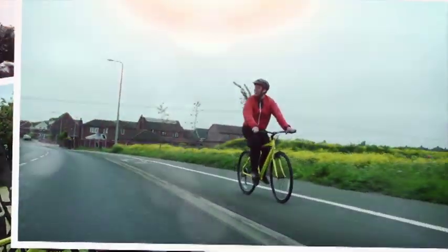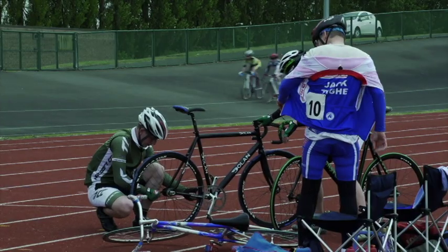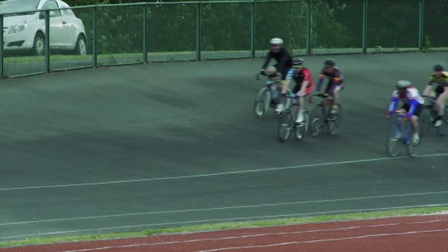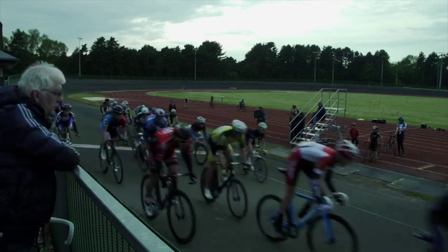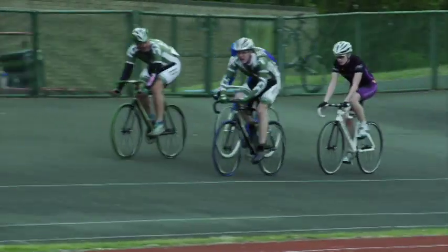I think so. I'm finishing my very enjoyable ride around Scunthorpe by meeting up with a cycle group. Founded in 1946, Scunthorpe Polycycling Club runs a track league at Quibell Park during the racing season. The club specialises in hard track and grass track racing, as well as enjoying considerable success in all areas of cycle racing. They have a strong team, but new members are always welcome.